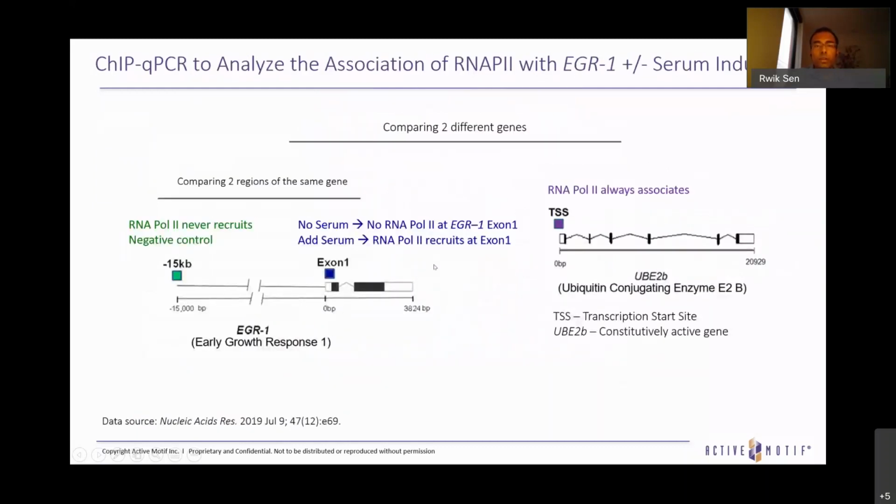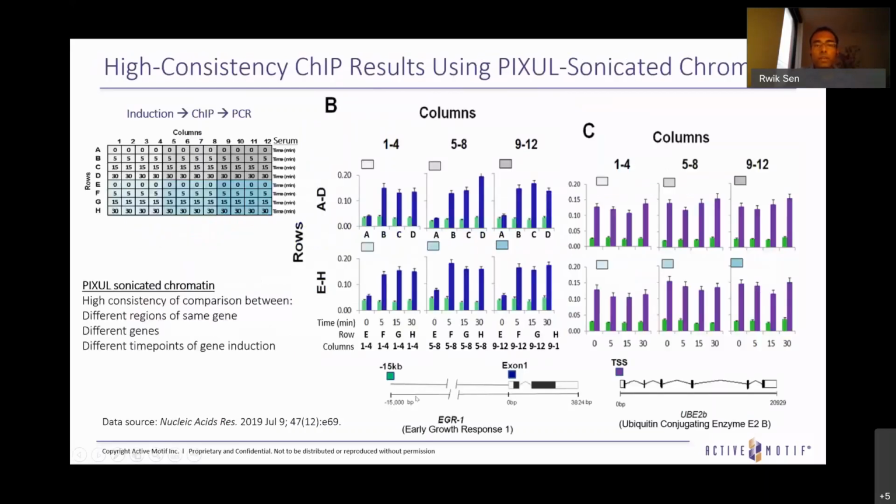So here are some more experiments where we have shown that using PIXUL, you can generate results which are true. In a usual traditional experiment, whatever you see, you'll see the same thing using data generated by PIXUL, because you may have doubts whether a new technology will give you the true results or not. Those things have been shown in the paper. Basically, we have shown that different regions of the same gene can be studied perfectly. Different genes can be studied, and different time points of serum induction or any induction can be studied here.